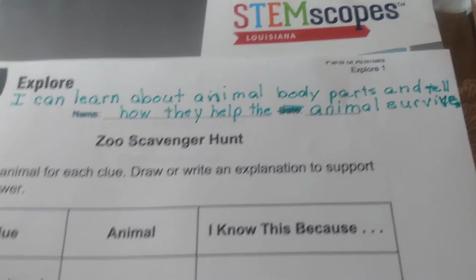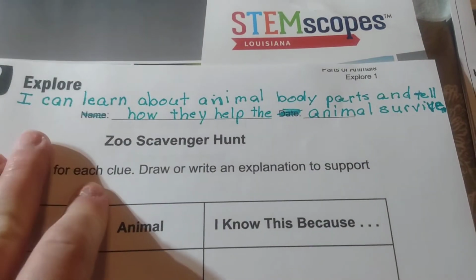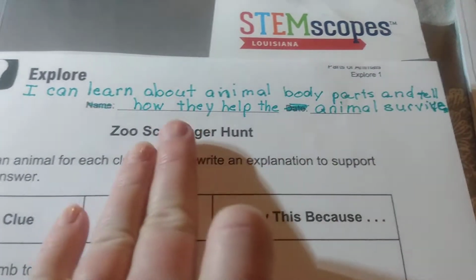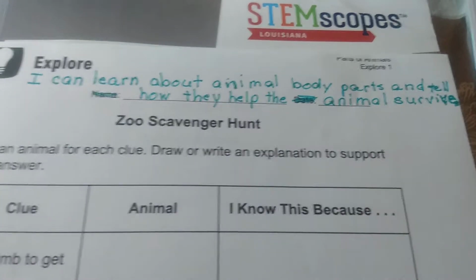Okay, everyone, let's start off with what we're supposed to be learning in this lesson. I can learn about animal body parts and tell how they help the animal survive.